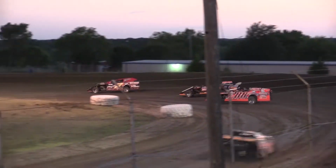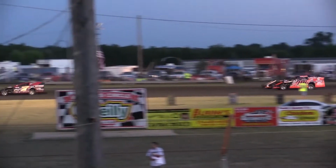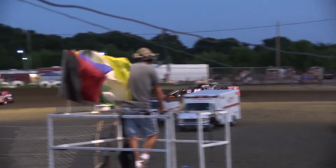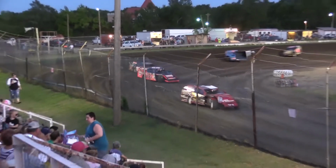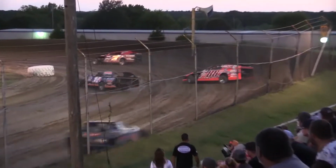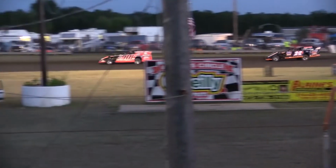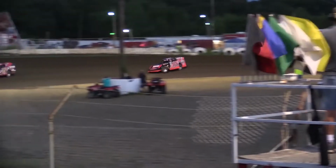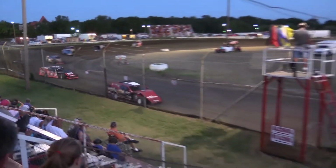Once again, Clement scraping that outside retaining wall down the front stretch. Looks like the 161 of Jerry Jackson is going to pull it into the infield. The battle right now is for second spot. Clyde Dunn Jr. gets around on the outside. Clyde Dunn Jr. to second spot. Josh Landers back to third. Your leader is still the 7 Junior of Chad Ewell.